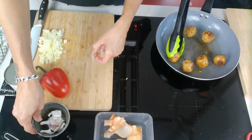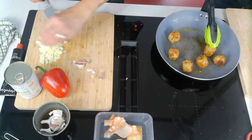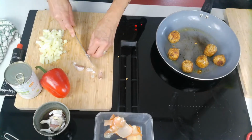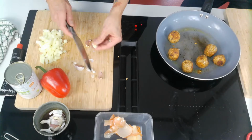I'm going to remove them from the pan when I'm happy with the colour on them and that they've done the majority of their cooking. And then I'm going to cook my tomato sauce in that pan. So you're going to keep the flavour? Absolutely. We won't be losing any of the flavour. We'll be keeping those nutrients and all that glazing coming off and into my sauce.